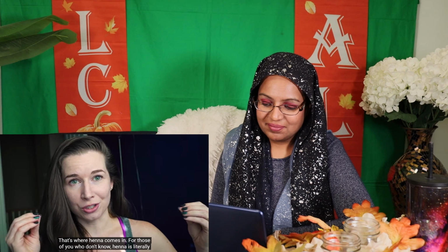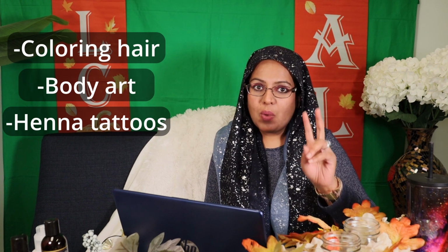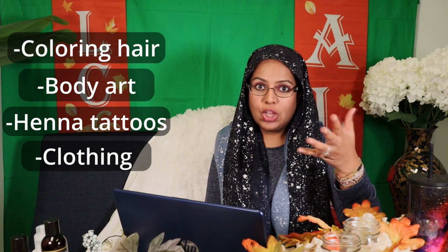For those of you who don't know, henna is literally just ground up leaves. Henna comes from the plant called Lawsonia inermis. I'm probably butchering that name, but that's where it comes from. And it has been used for thousands of years for body art and to color your hair. Yes, henna has been used for thousands of years. People have used it for coloring hair, body art, henna tattoos, as well as coloring clothing.